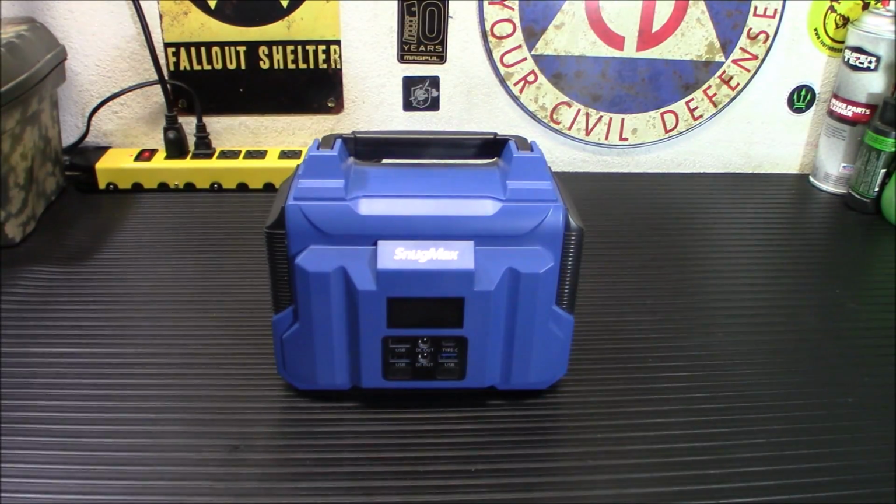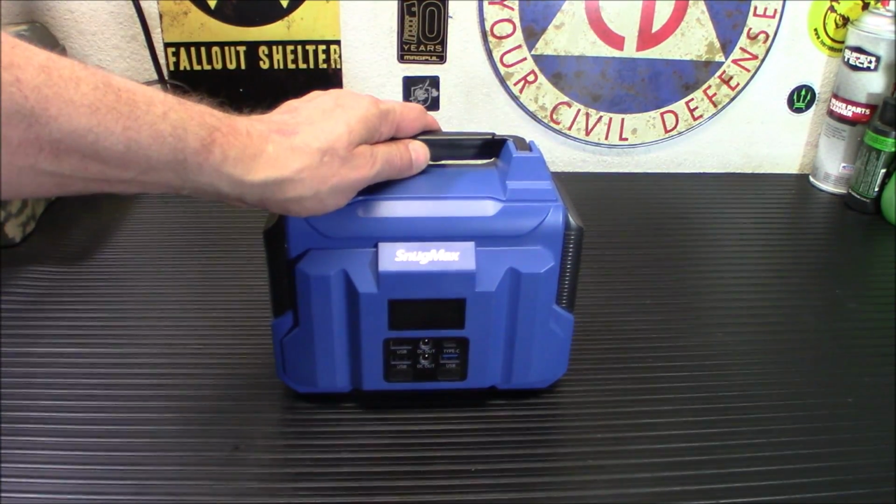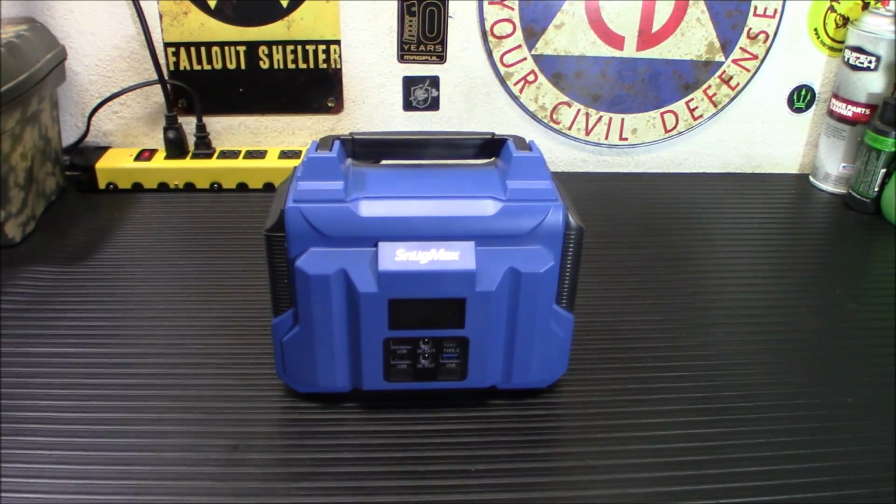Alright everybody, welcome back. So you guys have seen a lot of these power stations lately. Some of them are so ridiculously expensive that you could never dream of affording them. I've seen some sell for $1,800. Now, those have more capacity and are a little bit larger, but maybe that's not right for you, say in a bug-out situation with your car, or maybe even keeping something like this around for an emergency power source in your home if you live in an apartment and you don't have a lot of storage space.